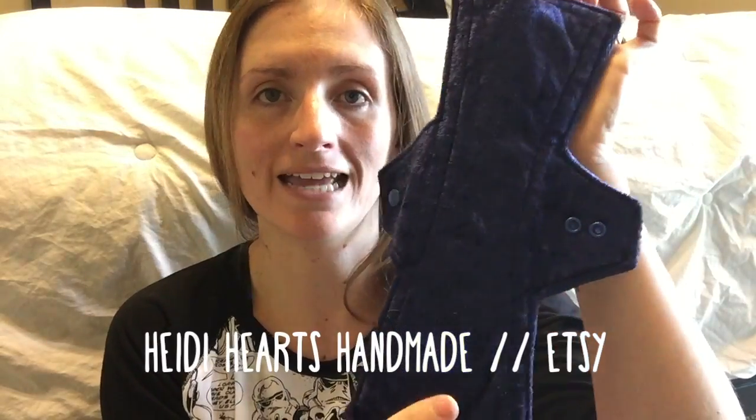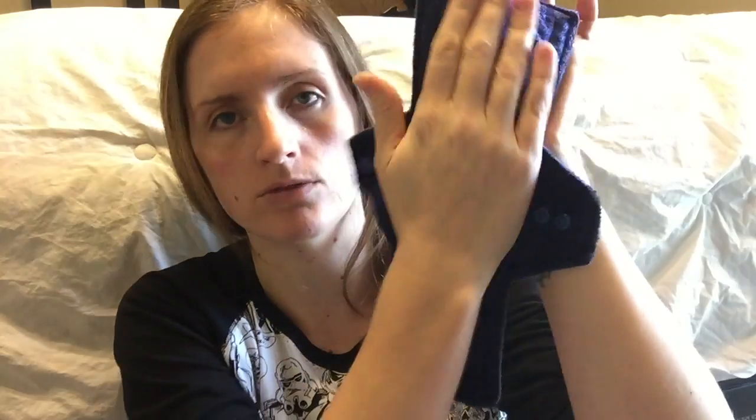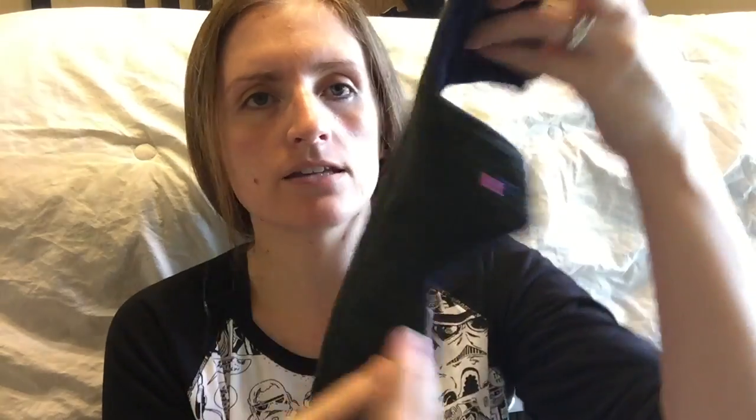And then this one here is a 12-inch from Heidi Hart's Handmade. It is a crushed velvet top, which is one of my absolute favorite toppers, and fleece backed. And this one is only a moderate. I actually use this one on my last overnight day because it's not as absorbent as my other overnights, but it's got that extra length that I really like, so that was great.